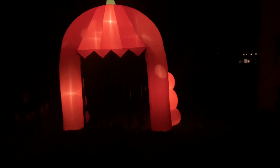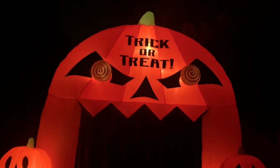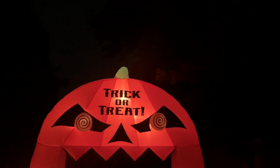But for $109, I still think this is a great deal for an animated archway inflatable. You can pick this up. I highly recommend you do so. I do think this will be sold in stores, and it's already being sold online at walmart.com for $109, and I highly recommend this. And yeah, I really do think this is the best archway for this year.